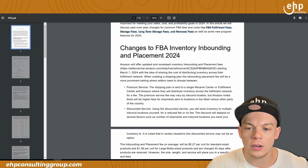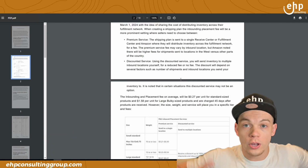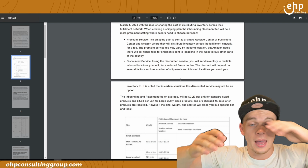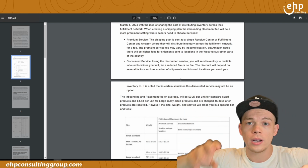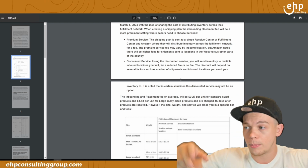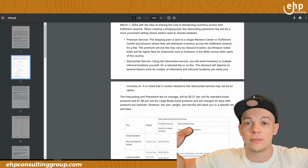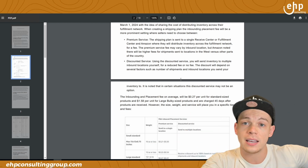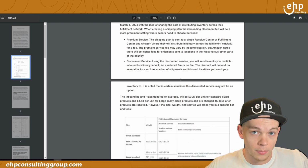So the first thing we're going to talk about is FBA inventory inbounding and placement. What usually happens is you ship a pallet to Amazon, then Amazon takes that inventory and sends some to California, some to New Jersey, some to Florida, so that everybody gets two-day shipping. And Amazon does that for free. The initial shipment to Amazon costs money, but them sending it to other fulfillment places is free. That's going to cost money now.